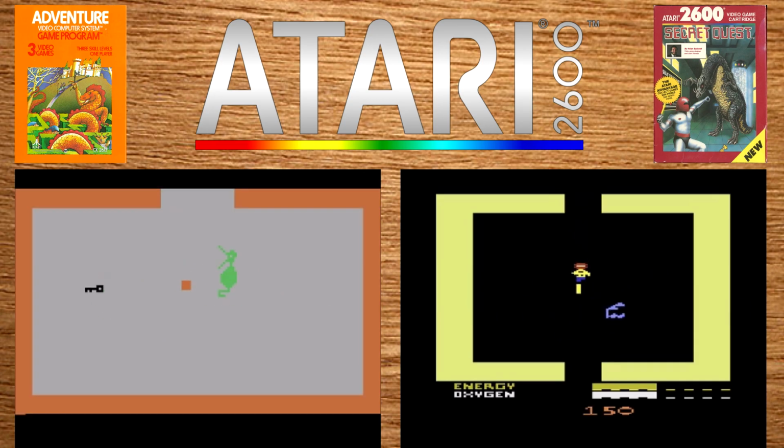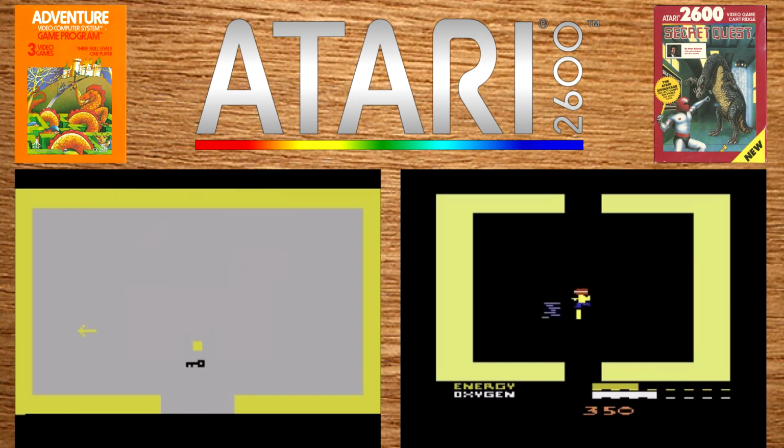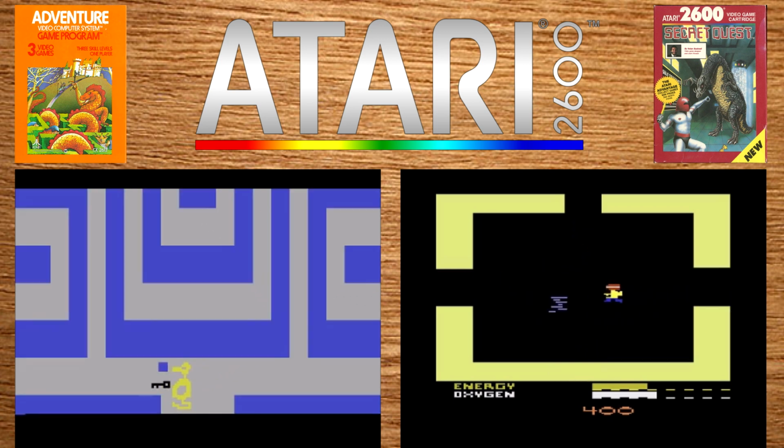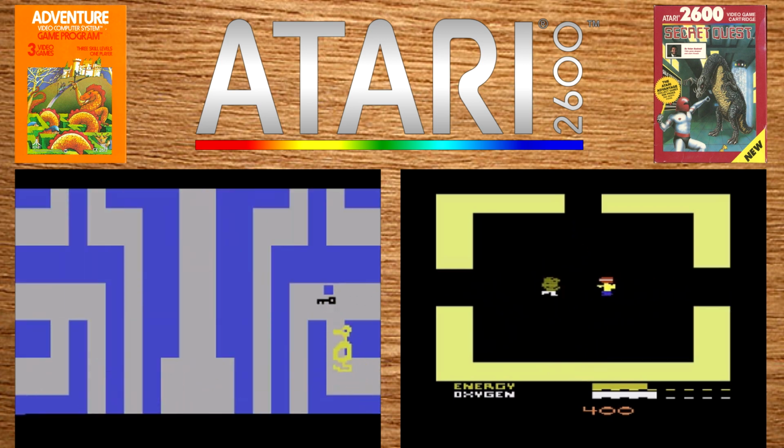9 years later came Secret Quest. Designed by Atari co-founder Nolan Bushnell and coded by Steve DeFrisco, the game was intended to be the 2600's answer to Zelda. With its huge map, outstanding high-res graphics, in-game music and clever password system, it's hard to believe it's being played on the same hardware.